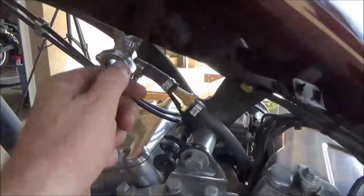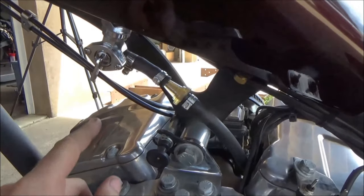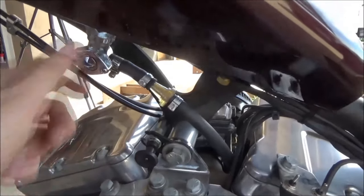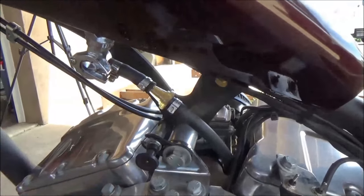While I'm over here, always turn the fuel off. Rear's off, on is down, saw it fill up, reserve is forward. Don't leave your fuel on. This is not a vacuum operated petcock. It'll flood the system and you're just going to have nothing but problems.